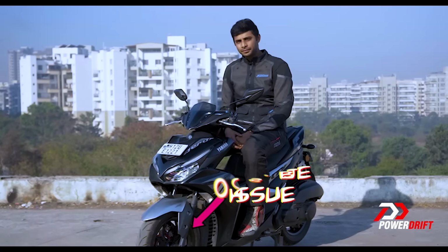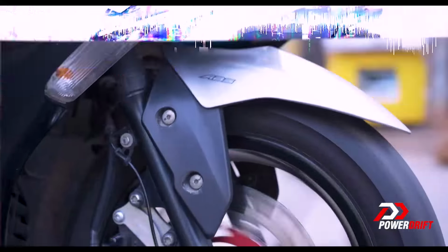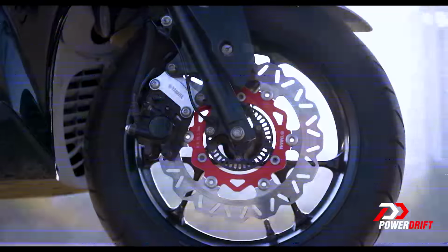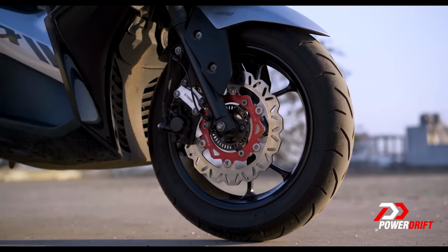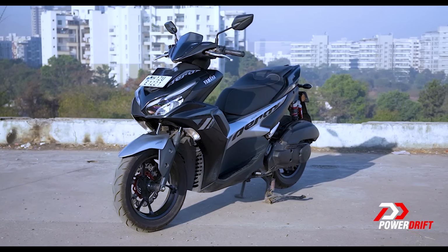The third thing is the braking issue. The stock is a 230mm disc. The one that I have now is 265mm. All of these things have definitely addressed the issues that the stock Aerox 155 comes with.